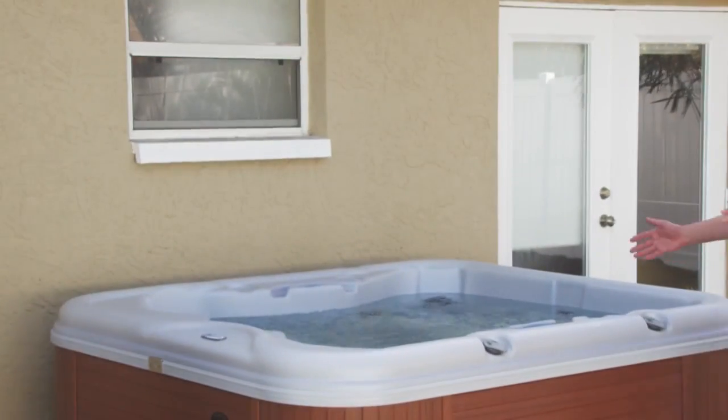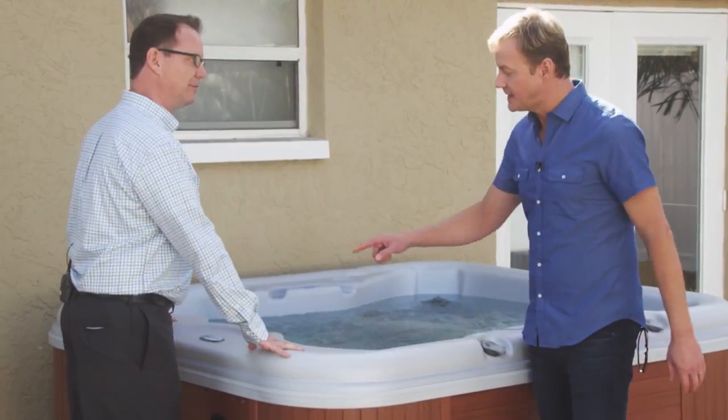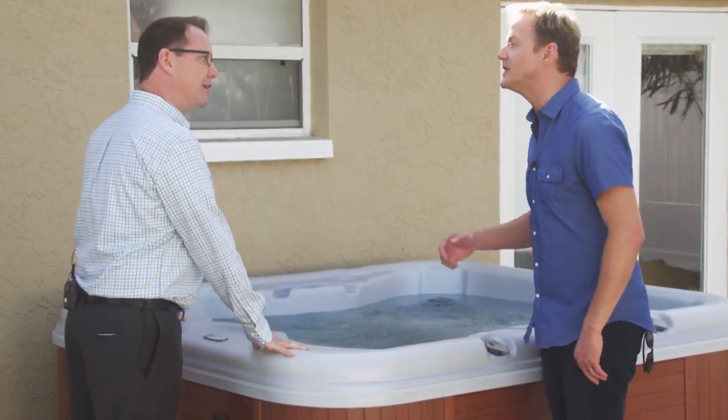Well, we're getting close to our reveal, and incredibly, everything, including the new patio with this amazing hot tub, is coming together. Pete, this is amazing. Look at how great this is. The water's nice and warm, it's fully set up, and I see the control panel there, so walk us through some of the features. Absolutely.